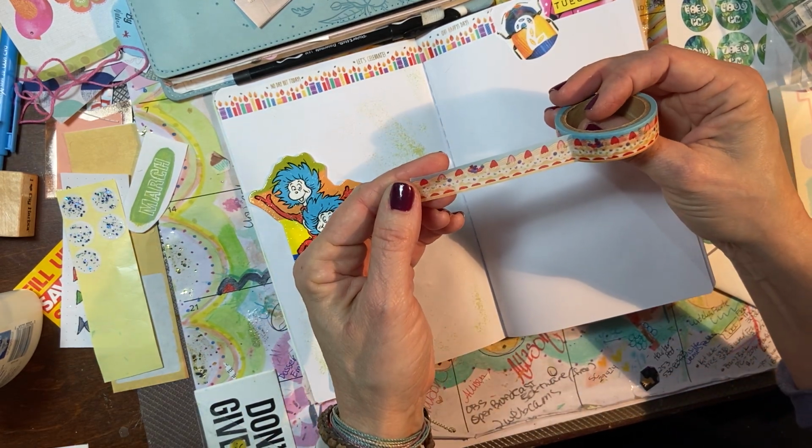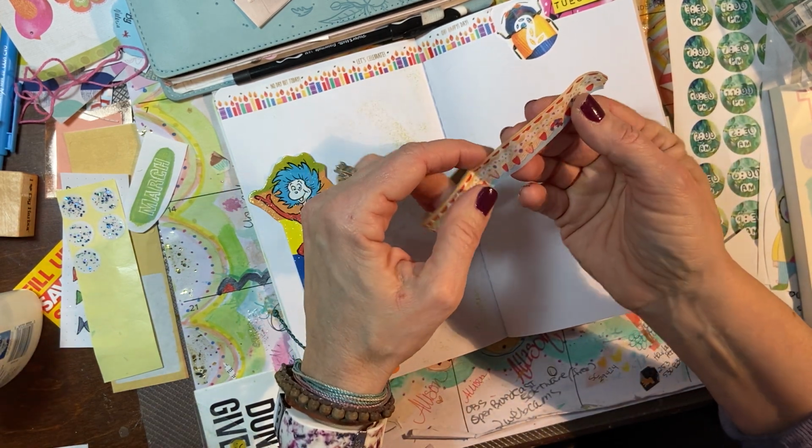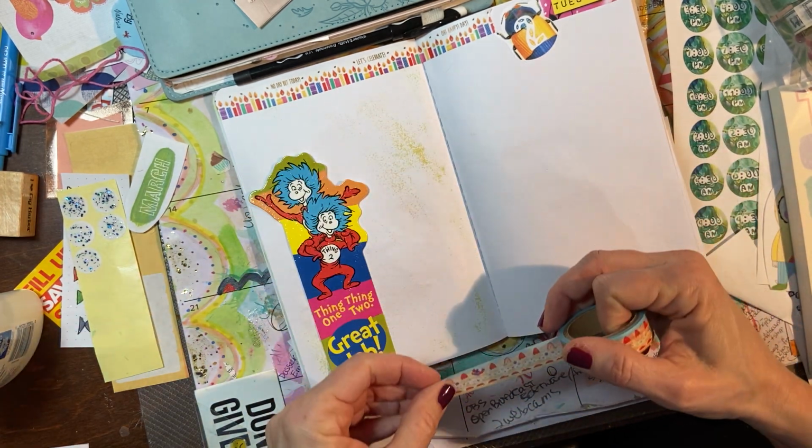I never know which way the strawberries go on this, and I think they go up. It doesn't really matter.